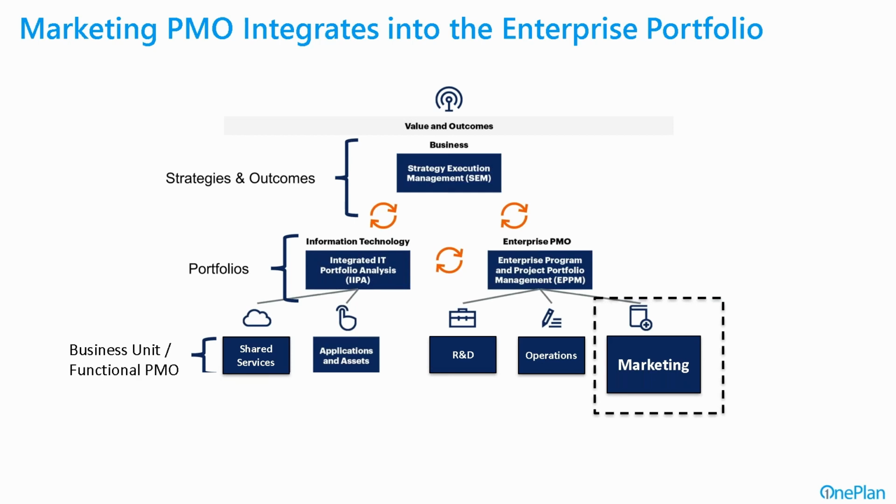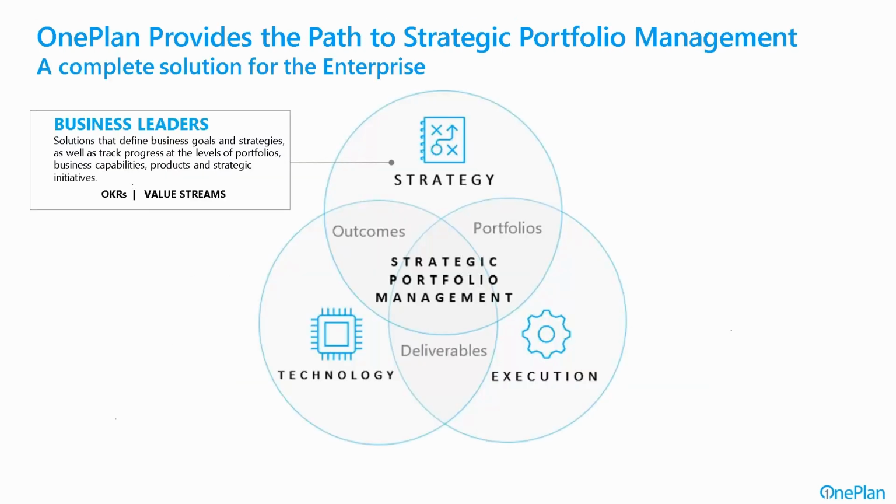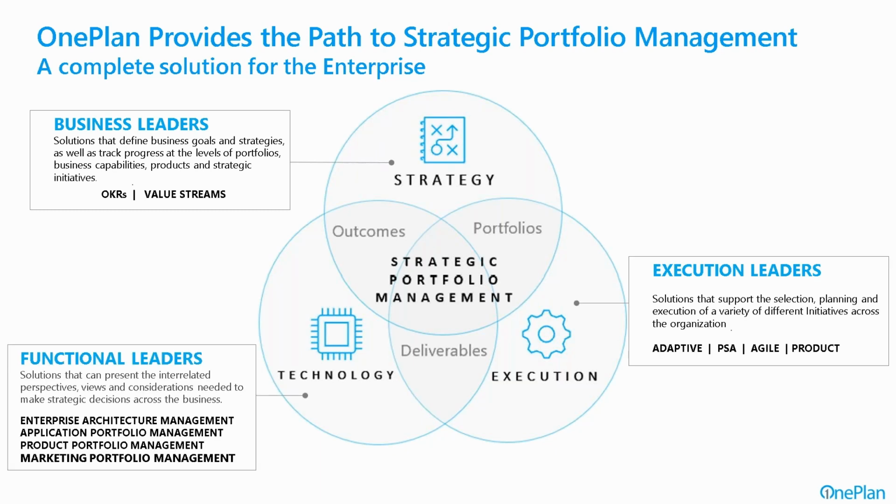Last week, my colleague Jim Patterson talked about operations, so that's what that operations represent. And if you're doing product, then I've actually recently been involved with implementations of OnePlan for R&D and product driven organizations. Those are the projects that are again contributing part of the enterprise PMO that are contributing to the overall strategy execution.